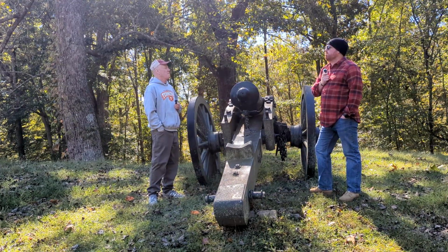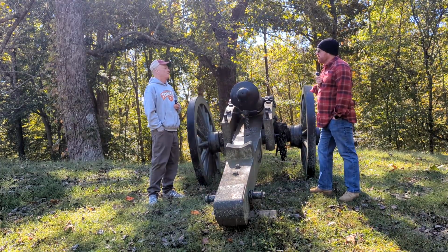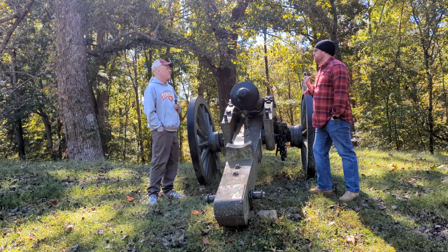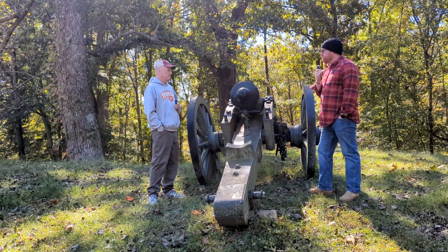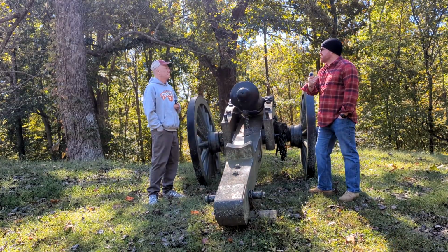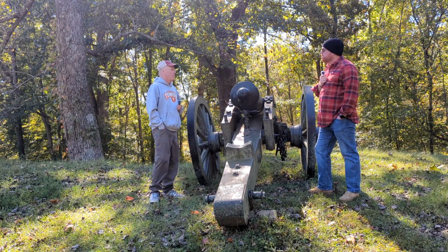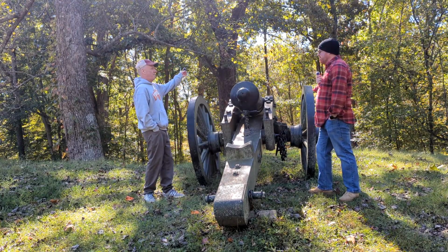Can you explain why you would have an outer defense compared to an inner defense? How would that have helped the Confederates if the fort was to be attacked from our direction over here, which I don't know where that is? Yes, I think it's that direction. Yeah, it's over there.